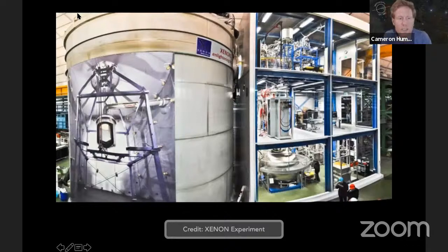It's unclear so far from the results. So the experiment is this XENON experiment, which is this large tank. Instead of being full of water, it's full of liquid xenon, which we all know, based on the periodic table, is a noble gas. So it's pretty inert. It doesn't like to react with other things chemically. And it's this big tank of super pure xenon.